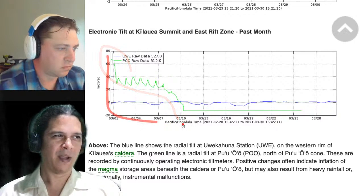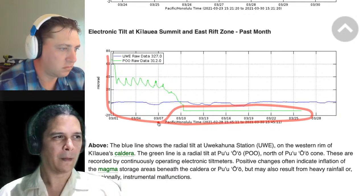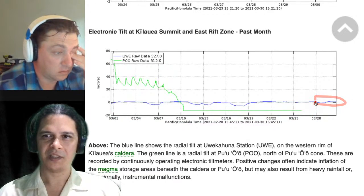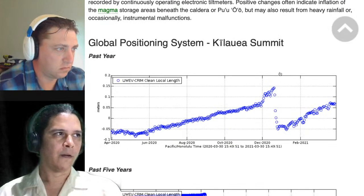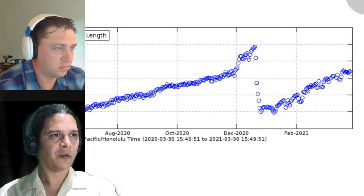and it's showing us something in the order of 100 microradians of offset before it flatlines, and it seems like this is some compromised station down here. And in that scale, you really don't see much of anything over here, which is why I showed you guys the other one first. And that is our tilt. Our GPS. I'm gonna zoom into this over here.